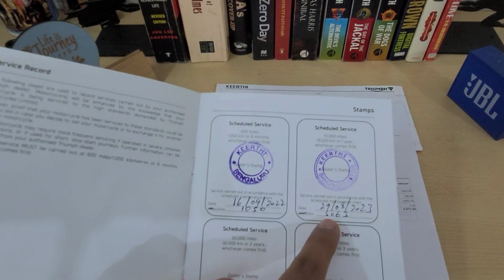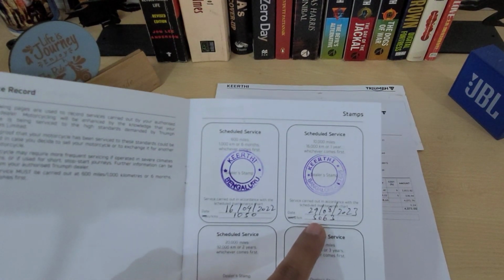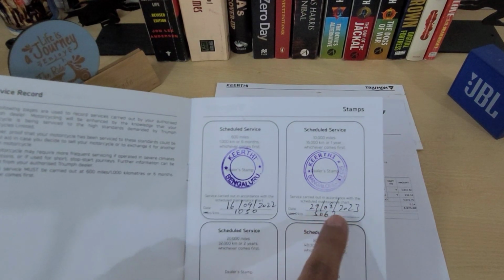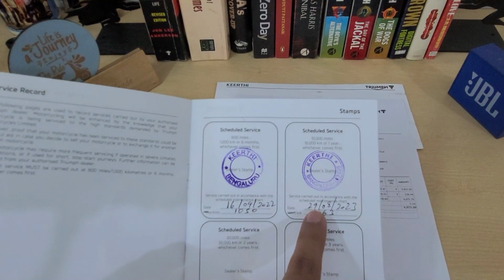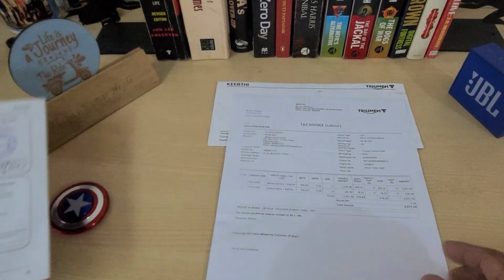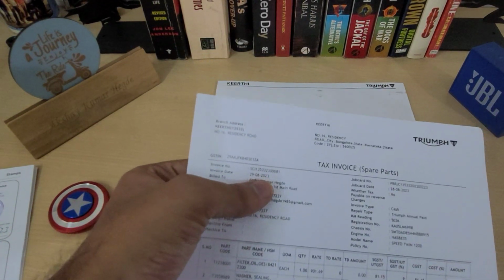And the next service, the yearly service, is either 16,000 kilometers or 10,000 miles, as they call it in UK, or 1 year, whichever comes earlier. And I got it done recently on 29th of August 2023. So this is the bill that you can see, billed for 29th August 2023.